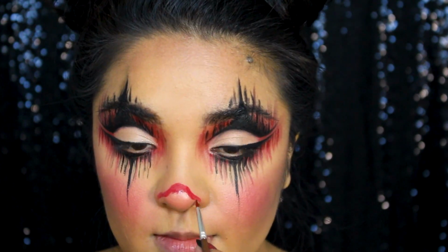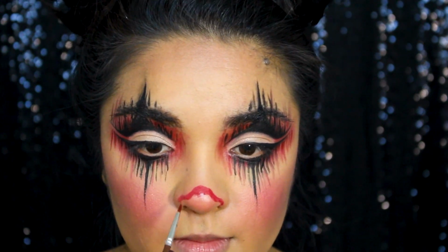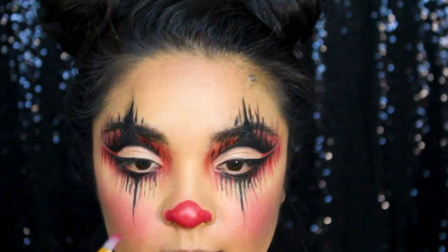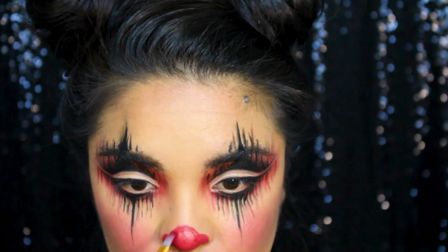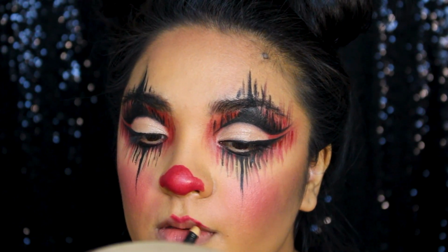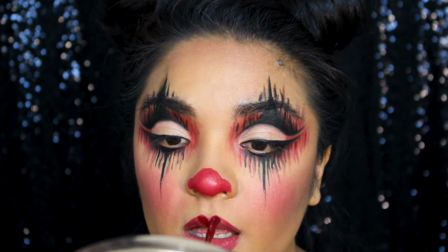You can always use a red liquid lipstick or even some red eyeshadow on a wet brush if you don't have any body paint. A good tip would just be to make sure to set it with a powder or a setting spray afterwards. Once I have a shape that I like, I'm lining my lips with a red lip liner pencil before topping it off with some matte red liquid lipstick.